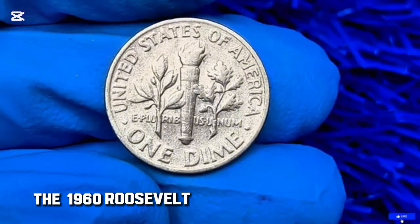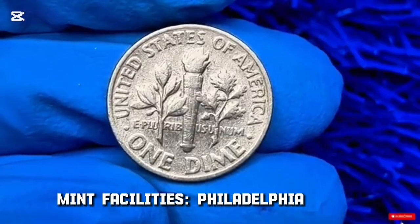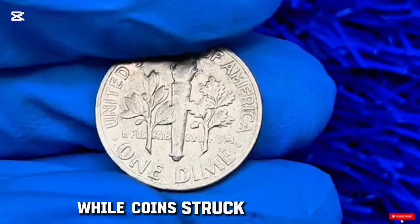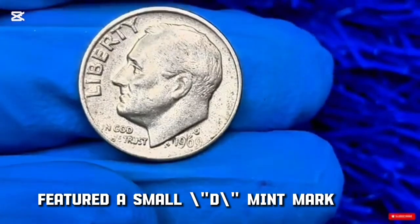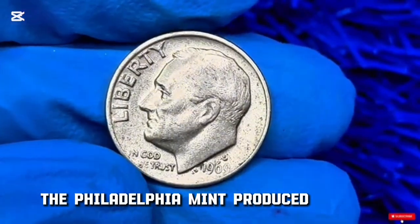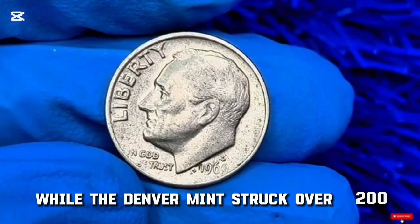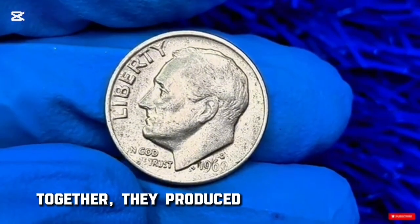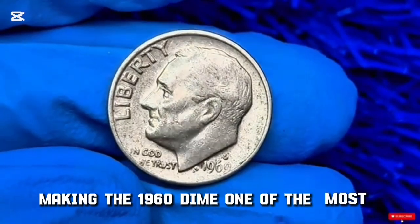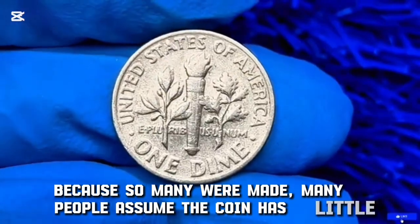The 1960 Roosevelt dime was struck at two United States mint facilities, Philadelphia and Denver. Coins produced in Philadelphia carried no mint mark, while coins struck in Denver featured a small D mint mark to the left of the date. During 1960, the Philadelphia mint produced more than 435 million dimes, while the Denver mint struck over 200 million. Together, they produced well over 600 million coins, making the 1960 dime one of the most common issues of its era. Because so many were made, many people assume the coin has little value.